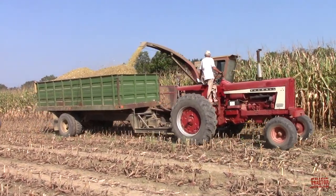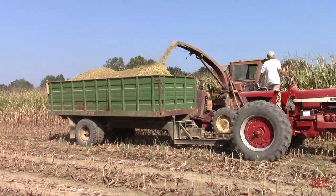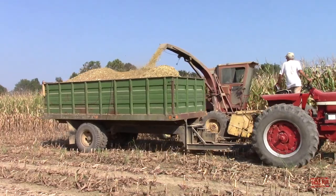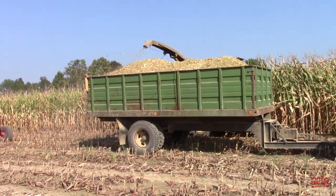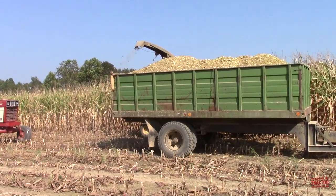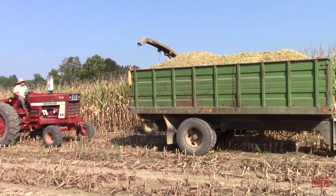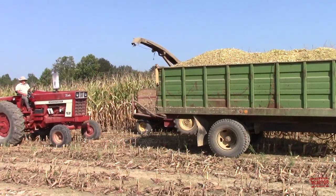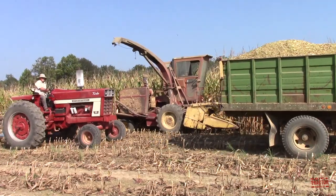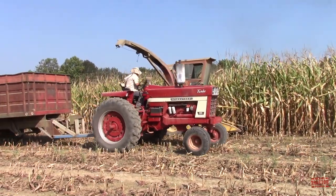The first is a 1968 Farmall 806 tractor rated at 94 PTO horsepower, and the second is a 1974 966 tractor rated at 95 PTO horsepower. These two tractors are pulling modified dump truck trailers where the cab and engine were cut off the frame, and then it was reutilized with a dump box to be pulled behind the tractor. These two tractors are hauling away about 20 loads of corn silage per day.